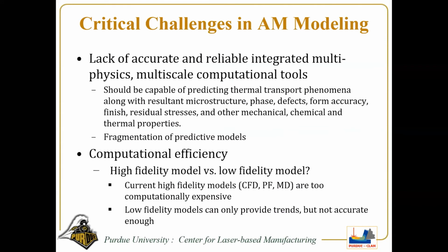So what are the critical challenges in AM modeling? We need more accurate, reliable, integrated multi-physics models. We don't have something like that. So people are still relying on trial and error and experimental approaches, so lead time is very extensive. And if you use some of the commercial systems, these OEM people do not even allow you to change the parameters because they are concerned about producing defective parts.